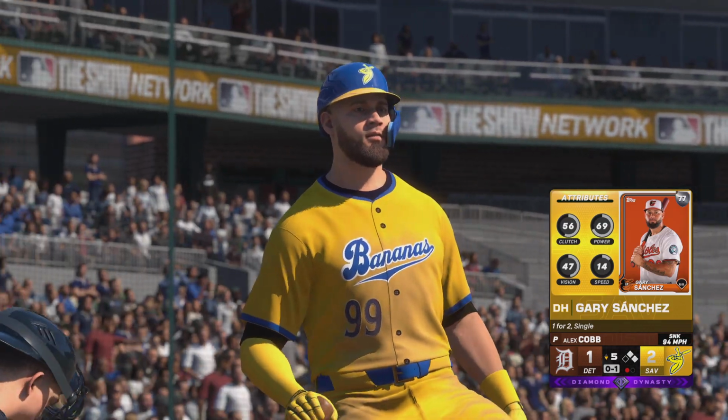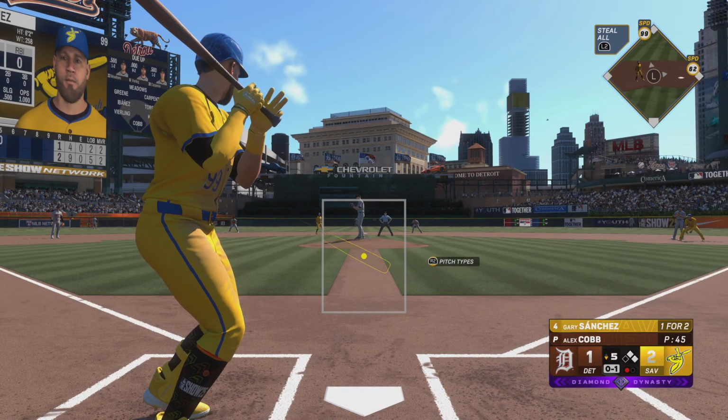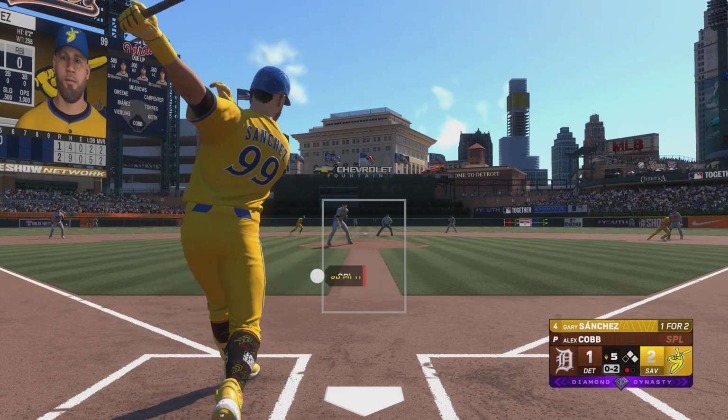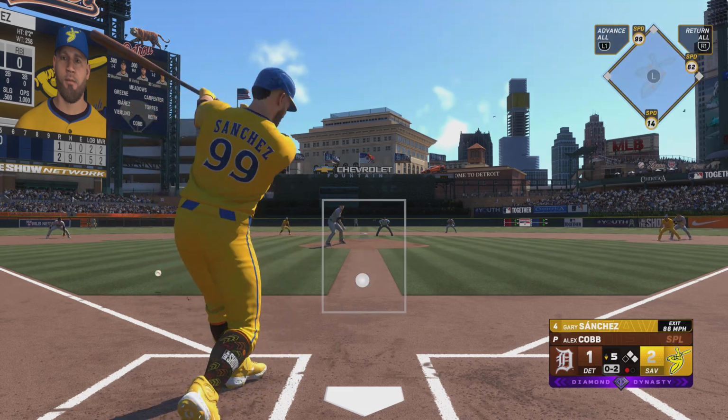Sanchez swings through it for strike one. Runners at first and second with one gone. Last half of inning number 5. Swing and a miss, and that's strike 2. Man, that's just a nasty splitter. Bottom falls out of it. You don't see a lot of guys throw that these days, but I tell you what, he's got a good one.